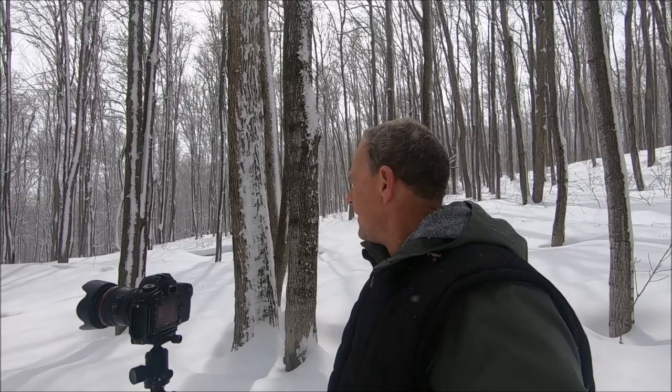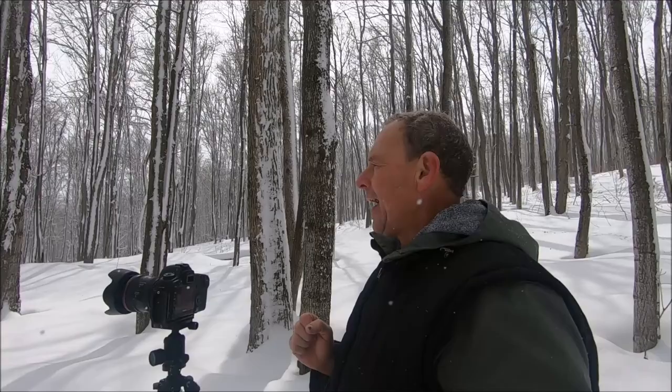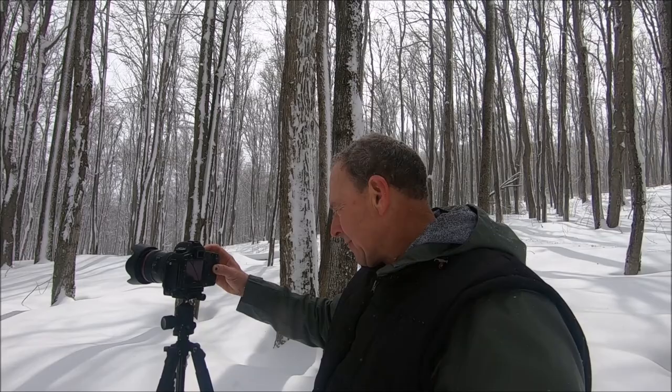Wow, we've got some beautiful light coming from our right now, which wasn't there when I depressed the shutter release. So we're probably going to take these images again, because we're getting some beautiful light from the sky from the right now, which is going to change things a little bit. Oh, it's changed things a lot.